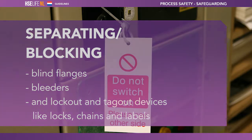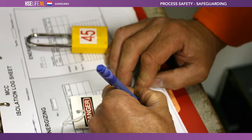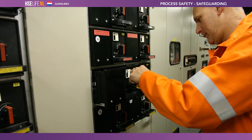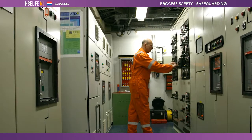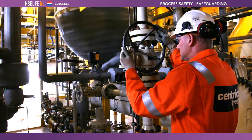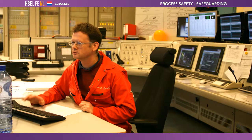The operator from the operations department ensures the safeguarding of the process. This means that he performs physical safeguarding according to a safety plan. So there is a physical check of the safeguard in place and he must give his approval for this. Once the job is complete, the safeguard is lifted. The operations department also provides reporting and registration of the safeguarding.